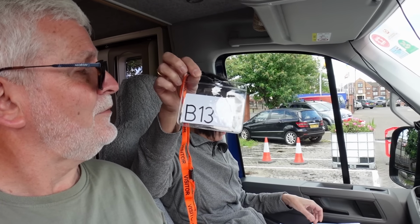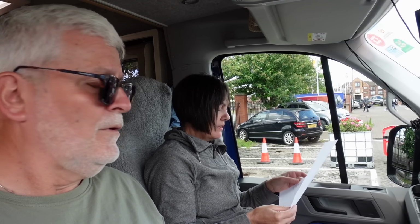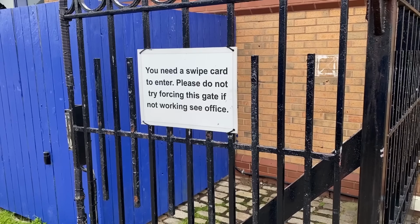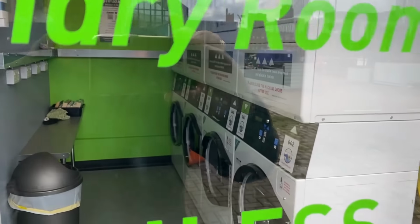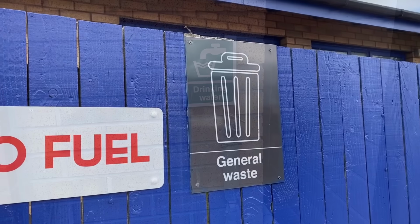So we've got our visitor pass. Yeah, you got a little pass. So we've got Wi-Fi as well. We're effectively yacht club members for 24 hours, I think. We can go in and use the facilities. There's 24-hour access to laundry, water, rubbish and recycling disposal. And it says all located to the left of the building as you're looking at it.